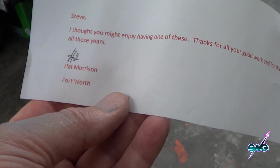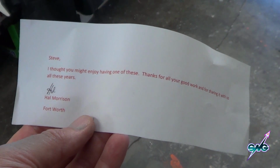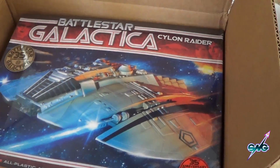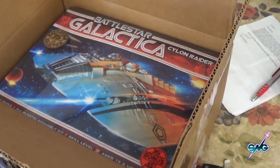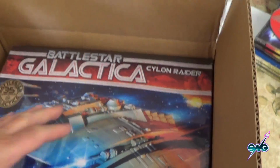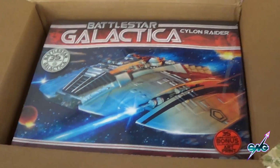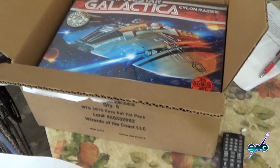I want to thank Hal Morrison of Fort Worth, Texas, who sent me this note along with this. This just showed up today at SNG. I wasn't expecting a package. You all know what this is. This is one big box of plastic and one big Cylon Raider. Beautiful, beautiful, beautiful model this is.